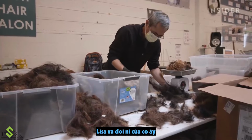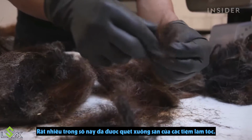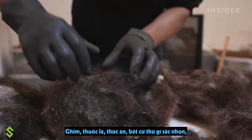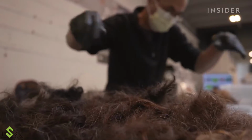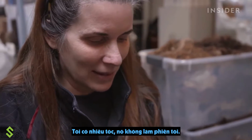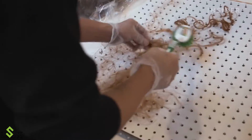Lisa and her team of felters start by cleaning the bags of donations. A lot of these were swept off the floors of hair salons. Pins, cigarettes, food, anything sharp, anything hard that might break the needles, all of that is garbage. I don't find it gross at all. I have a lot of hair and it doesn't bother me. It's part of the charm of it.